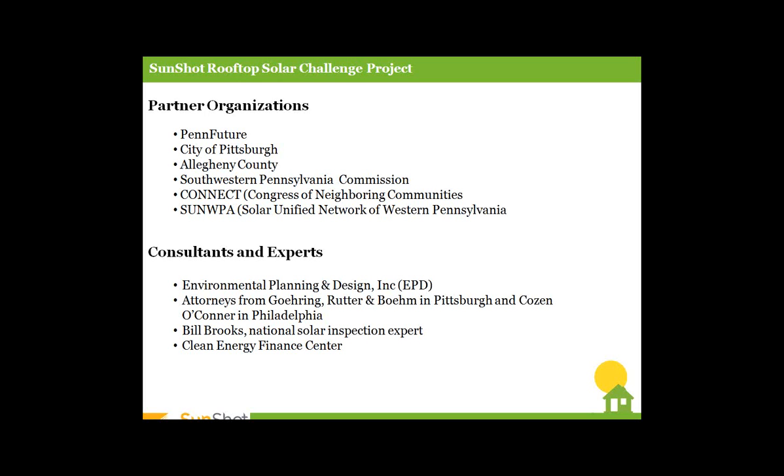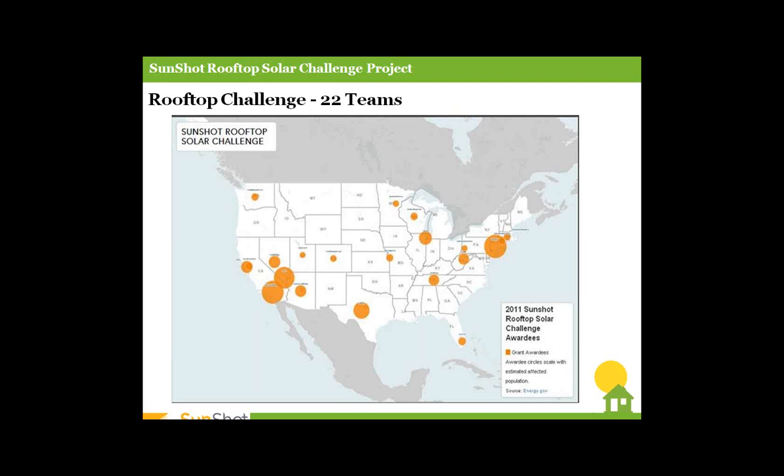And SunWPA, which is the Solar Unified Network of Western Pennsylvania, comprises the solar industry here in Western Pennsylvania. And then we were lucky enough to be working with the experts at Environmental Planning and Design, who helped us largely with the zoning portion of the project, as well as some of the permitting processes, and attorneys from Gehring, Rutter, and Beam in Pittsburgh, and Sherry Shapiro, who's with us today from Cozen O'Connor in Philadelphia. Bill Brooks, who some of you may know, is a national solar inspection expert, and we also had the Clean Energy Finance Center working on some financing components of this grant to try to find some financing mechanisms for solar in this region. We were one of 22 teams.